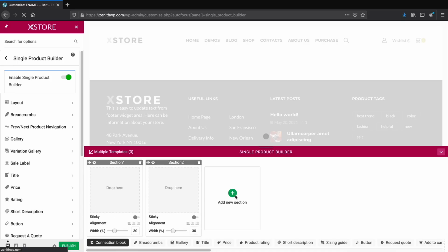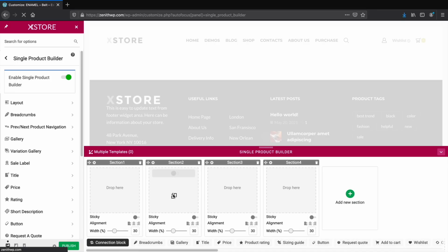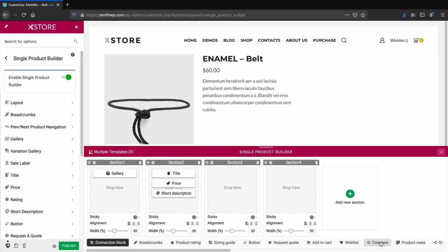If you're looking to build a custom shop page, the xStore theme does a pretty good job with the features it offers. Now, I also do want to point out the xStore does offer their own single product builder. This allows you to build your product pages from scratch, from the ground up. Personally, I did find it a little confusing and it will take time to get used to.